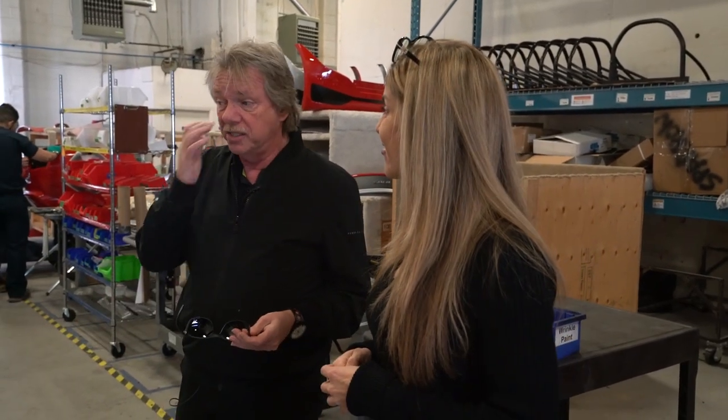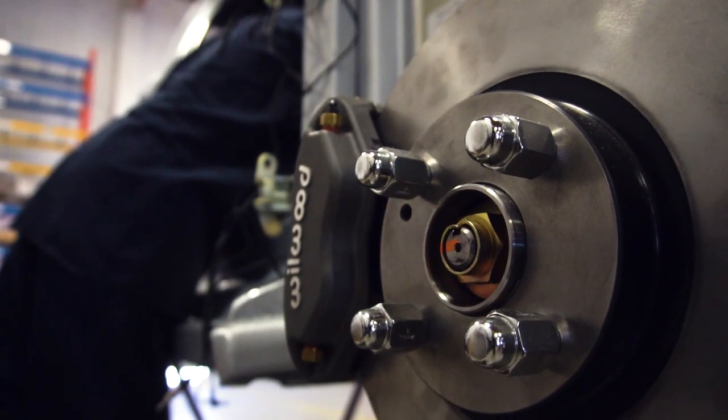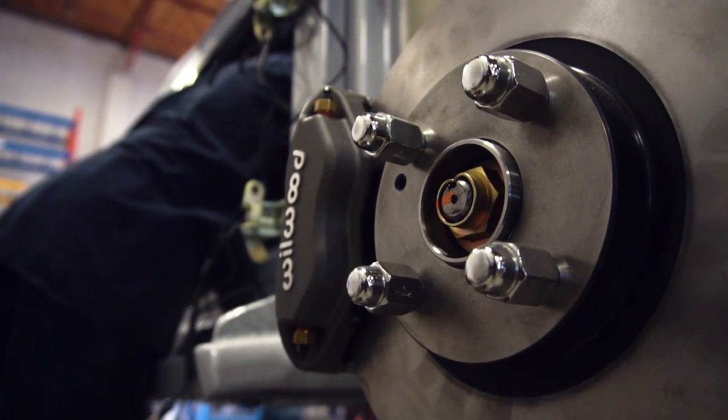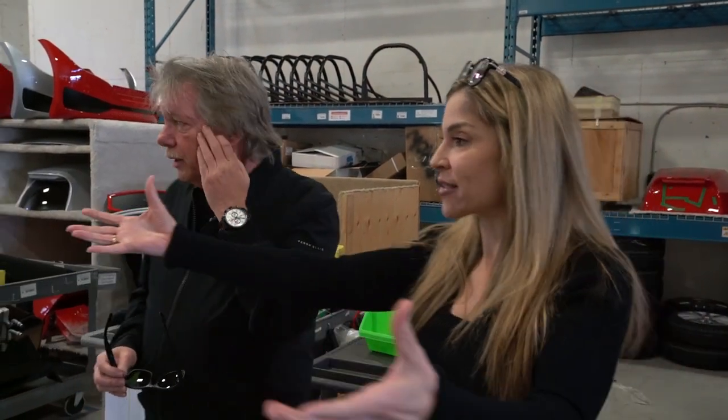So, but it is really the heart and soul of the company, and this is the product that we designed right here. And so it's kind of interesting to see how the cars become a hand-built car like this and then turned into a mass-produced car from our plant in China. So what's the first process when you get the chassis?